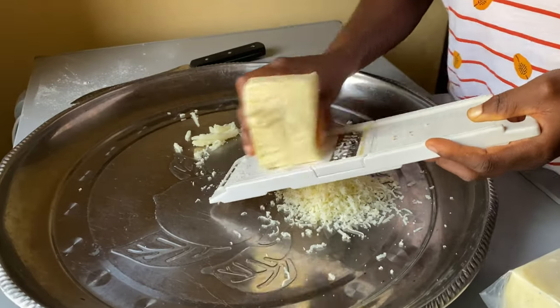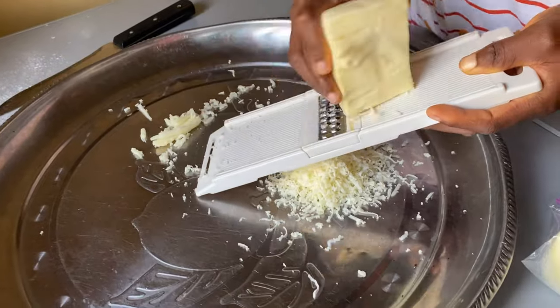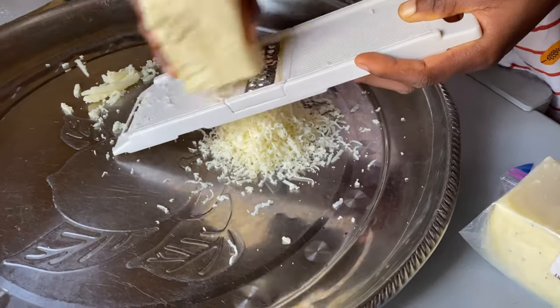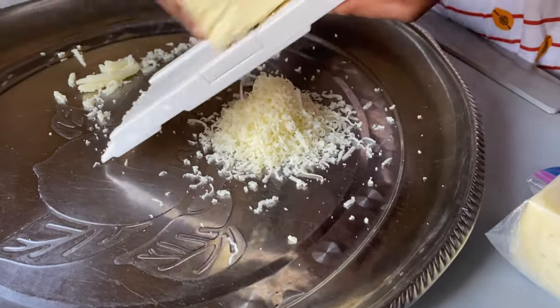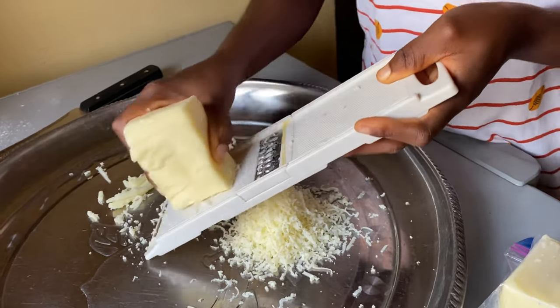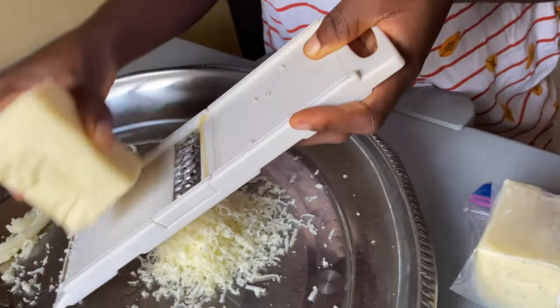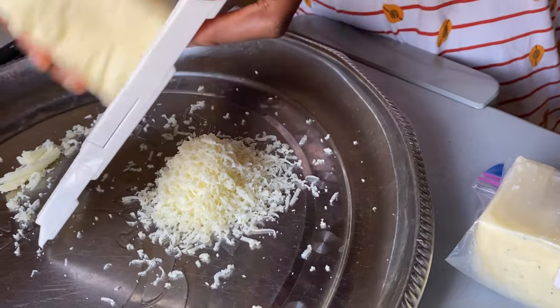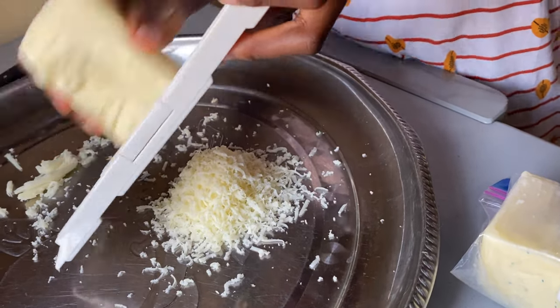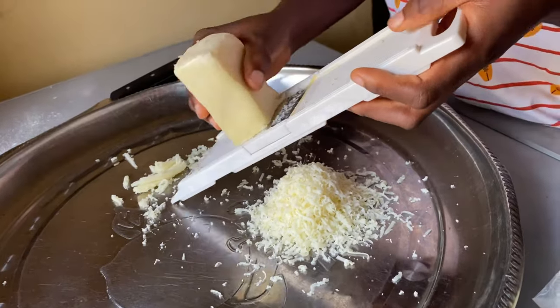Next on is a preparation for the cheese. Here Jenny is prepping the cheese. You need lots and lots of cheese. Anyway, it depends on how cheesy you want your pizza to be. If you want lots of cheese in your pizza, then you have to create more cheese. If you want a small quantity of cheese, you have to go for a small quantity of cheese. I actually didn't know that cheese was very expensive.